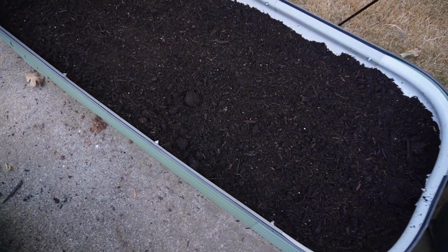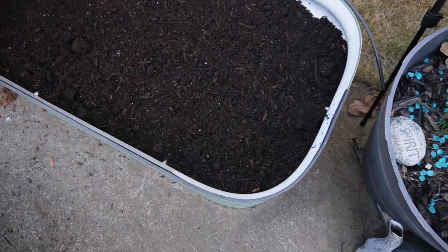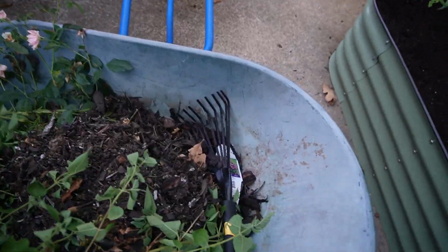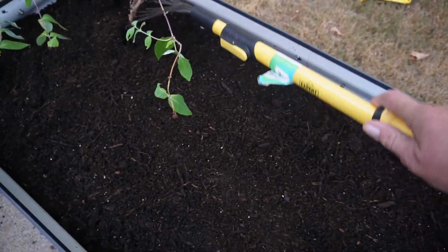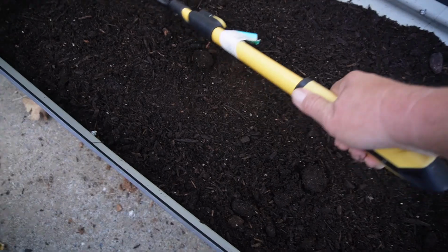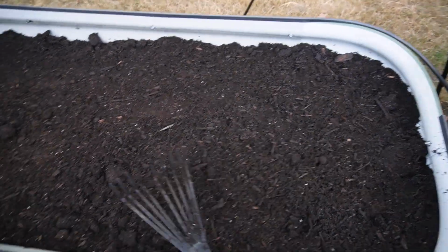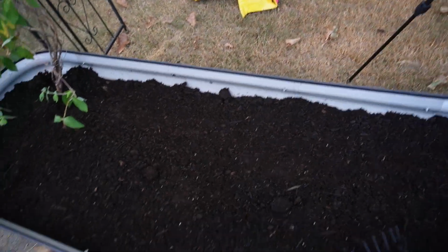So with one bag of soil on there, that's brought it up a fair amount, a couple inches. Let's see, I'll level this out just a little bit more. There we go. So that's brought it up a couple more inches, which is probably good for now.